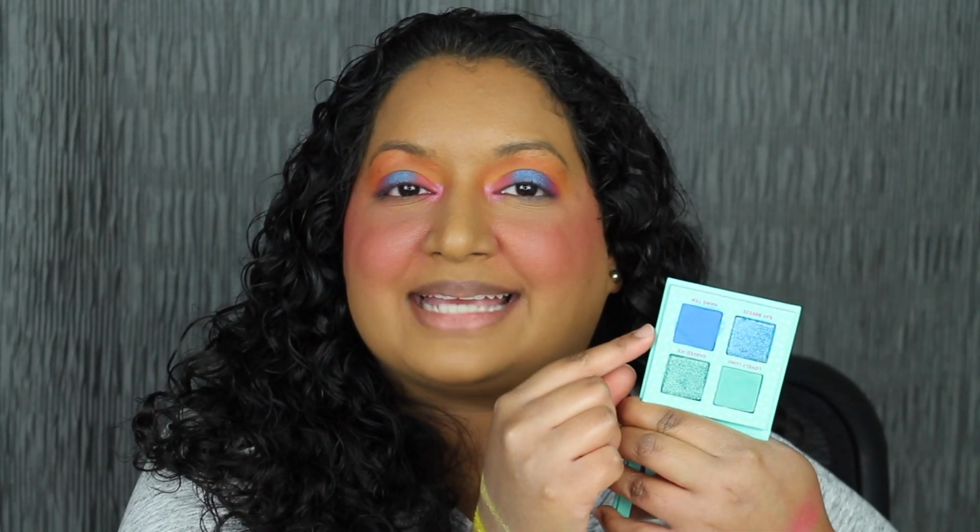I was super impressed by this blue palette. I loved both of these shades in Bay Breeze and Hang 10. I didn't get a chance to play with the teal shades in this palette, but these two shades are phenomenal. This pink palette surprised me. I used all three of these shadows except for this shade, Soda Crush, this beautiful magenta shadow. These three shadows are so good. They're super pigmented. I put both of these shadows in my inner corner.